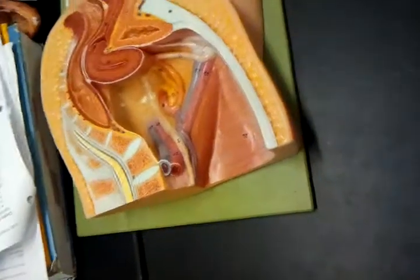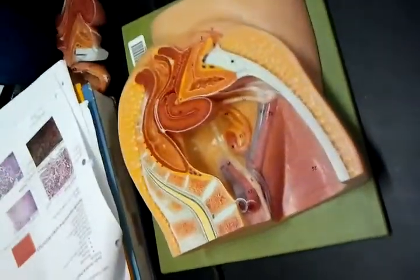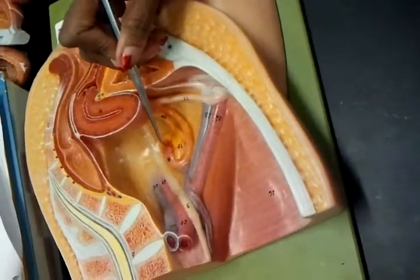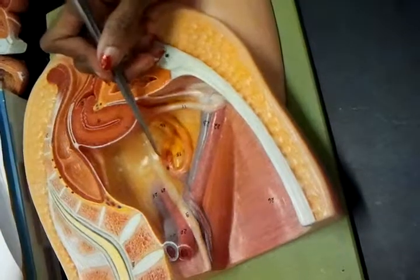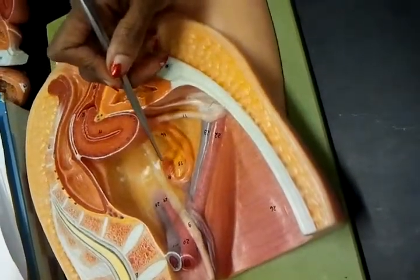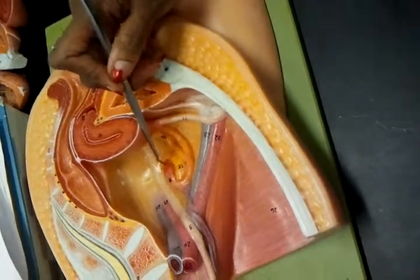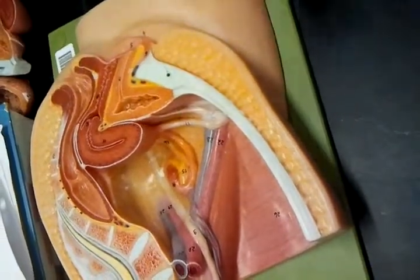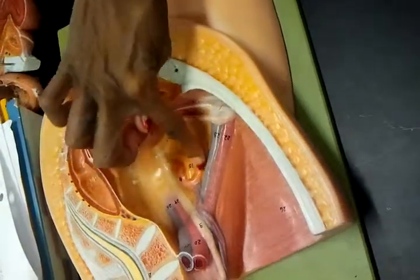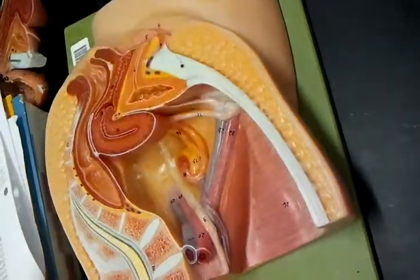The fimbriae are hair-like projections, and when you ovulate, right at day 14, or whenever you ovulate, everybody's different, but day 14 is the nice, safe number, because that's the number I always see. These will start to gently beat. So when you release that egg, it'll start to beat to draw it up into the fallopian tube, which is kind of cool.